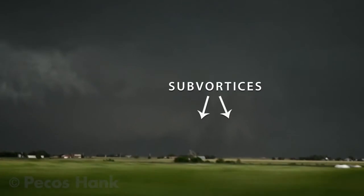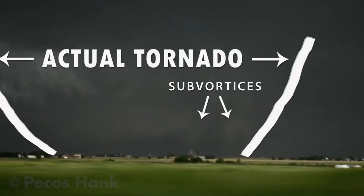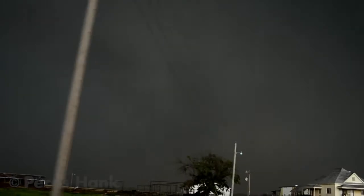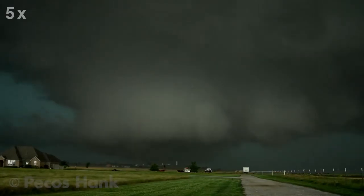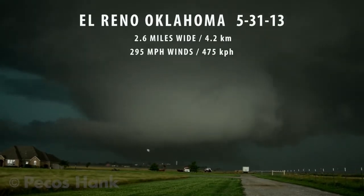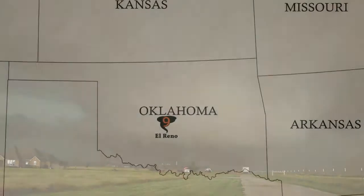Mobile Doppler recorded 295 mile-per-hour winds just above the surface as this tornado grew to a record-breaking 2.6 miles wide, the widest ever recorded. Over most of this mega twister's 40-minute lifespan, it was a non-photogenic blob. Look at the size of that monster. It's the mind-blowing stats that landed the famous El Reno 2013 tornado number 9 on this list.